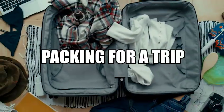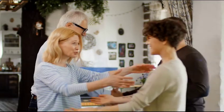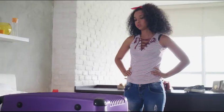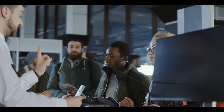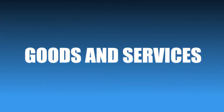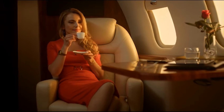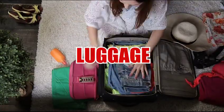Packing for a trip, whether it be a holiday, a work trip, or a required visit to family, can feel like trying to solve a jigsaw puzzle. How do you make sure to pack everything you need while still adhering to the regulations set forth by the TSA? Additionally, accidents occur, people lose things, things can be stolen, and the prices at the airport for goods and services are high. To ensure that you have a pleasant trip, prepare ahead of time and pack each of these items carefully into your carry-on luggage.